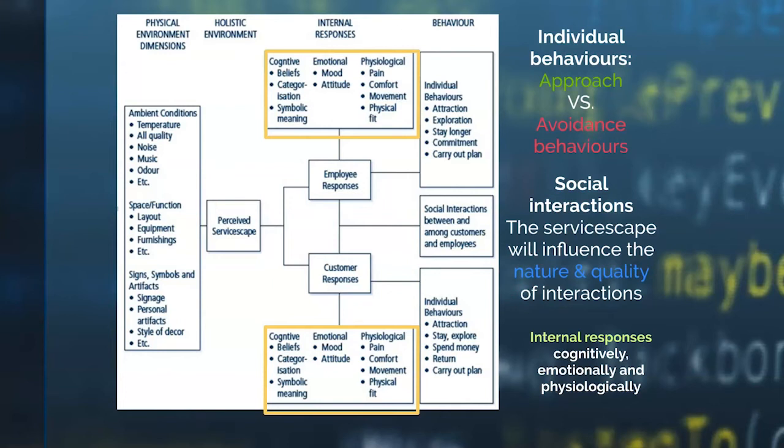Then we have a look at space and function. With the prestige cinema, you have a lot of space because it is for a limited number of customers. The room is the same size, but we have fewer seats because they are leather lazy boys, so more people can sit there comfortably. So the layout is different, the equipment is different, and the furnishings are different from the standard cinema. A standard cinema might have less foot space, smaller aisles, and more seats, meaning less space per person.